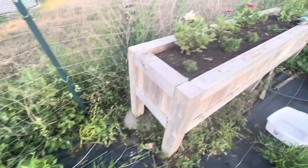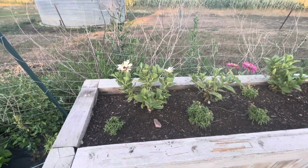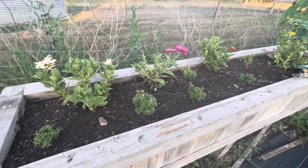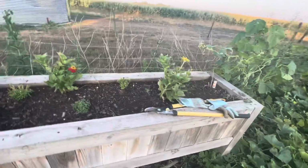So you're gonna hear the grasshoppers today, or maybe even see them. So more zinnias. I really like zinnias. So my snapdragons could probably use a little bit of deadheading. It would probably help them.